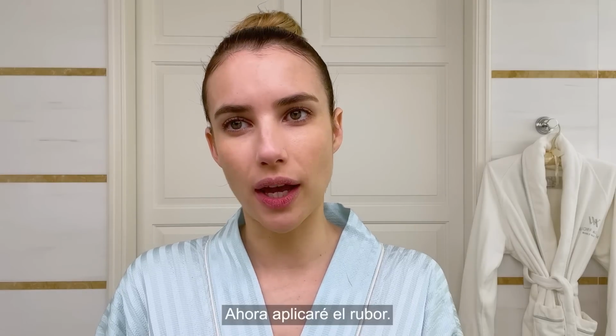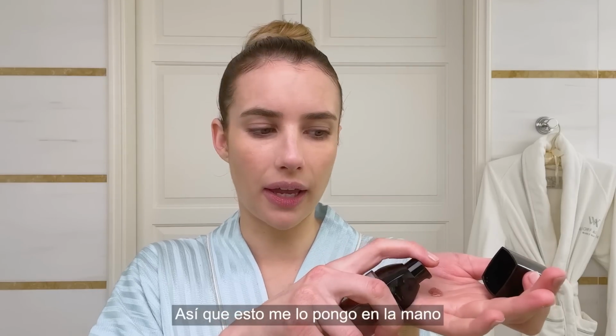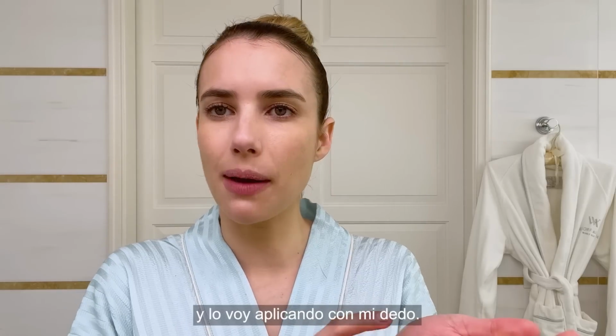I'm gonna do blush next. And this blush I just discovered recently. It's this Chanel Water Fresh blush. So this I just put in my hand, like that much. And I just kind of tap it with my finger.